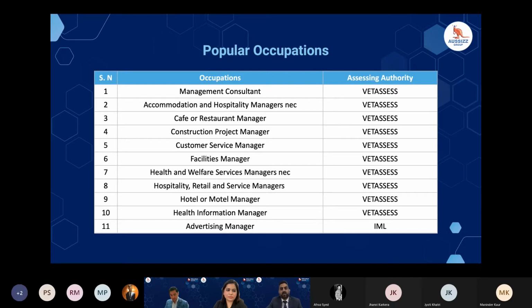Towards their permanent residency. Now, the assessing authority for most of the management occupations and marketing occupations is VETASSESS, or the other one is the Institute of Management and Leaders. So these are the two authorities which do the assessment for majorly all the management and marketing occupations.